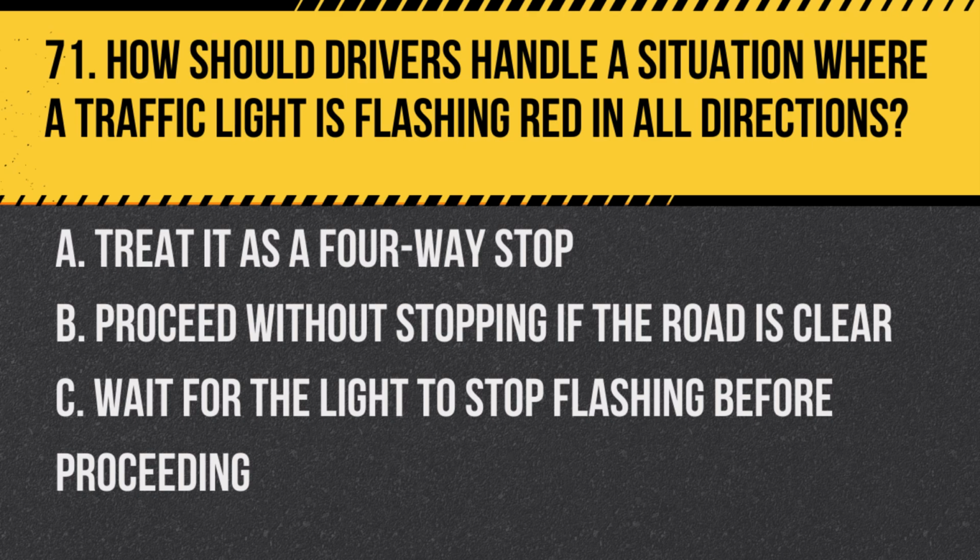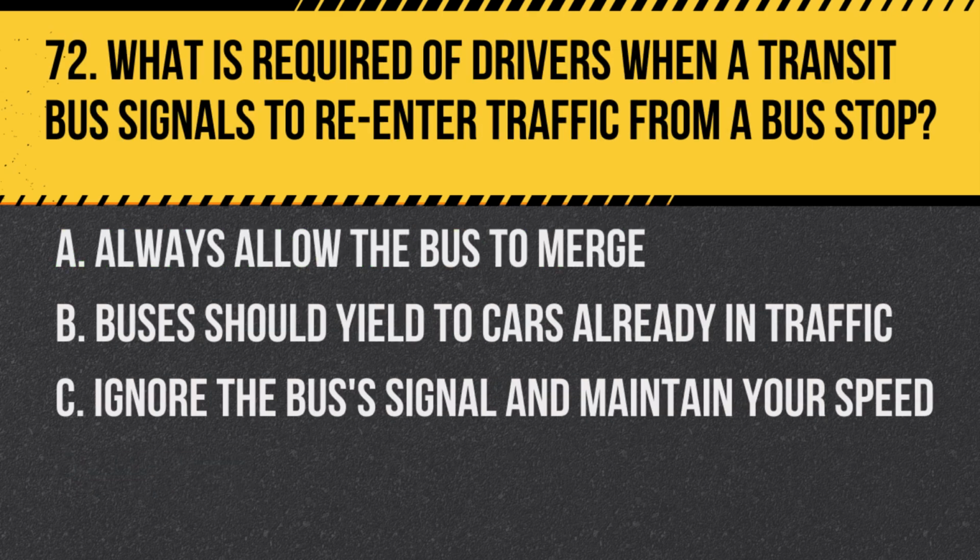A. Treat it as a four-way stop. B. Proceed without stopping if the road is clear. C. Wait for the light to stop flashing before proceeding. Answer. A. Treat it as a four-way stop. A flashing red light in all directions should be treated as a stop sign from all approaches. Question 72. What is required of drivers when a transit bus signals to re-enter traffic from a bus stop?